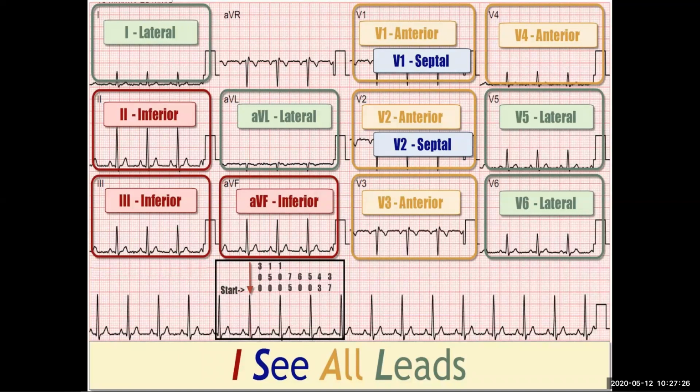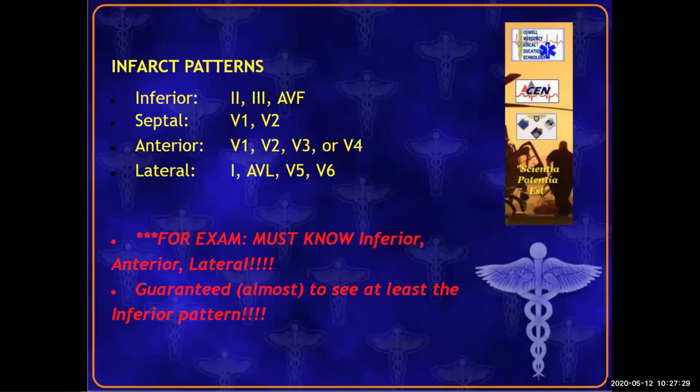All right, so again, on the test, you're gonna see them written in a verbal format, okay? And practice doing that, okay?